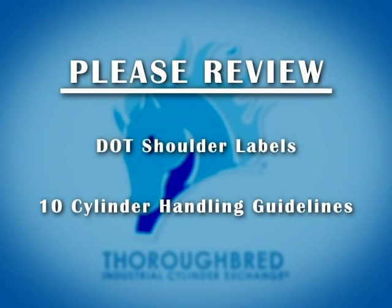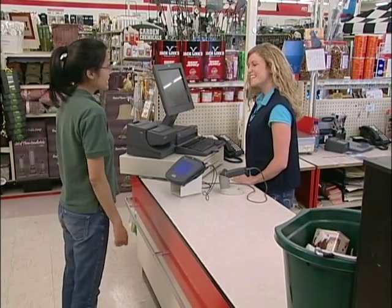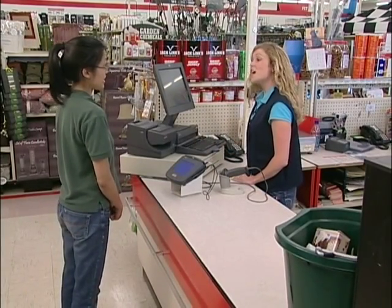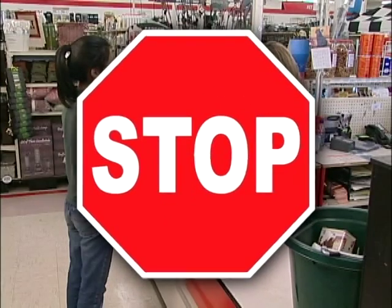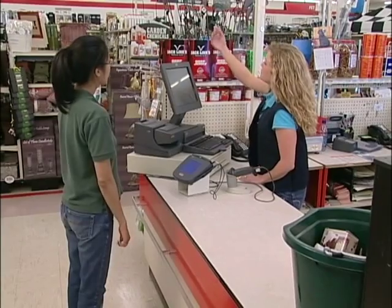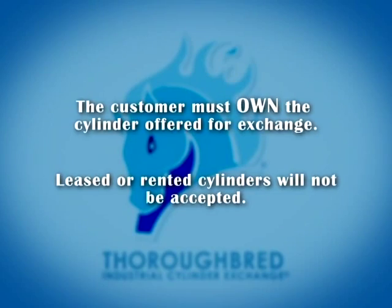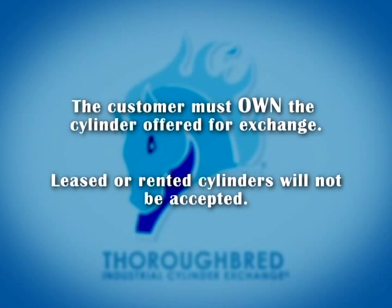Now that you are familiar with the gases and their applications, let's move ahead to the transaction section and learn more about the cylinders and how to sell them. The transaction. Your customer will indicate to you that he or she is interested in purchasing or exchanging a cylinder. To ensure a proper and profitable transaction, it will be necessary to get a cage key holder to assist in the transaction. The customer must own the cylinder offered for exchange.